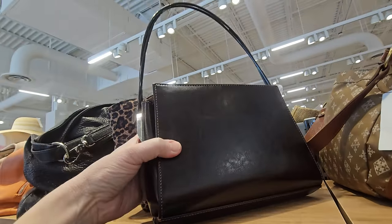This is a Fossil. You can tell by looking. Look at all those. Oh, it's not a Fossil. Is it? No. What? It is a Fossil. It's a pretty good looking one. Not sure if I'll get it or not. We might, if I remember at the end. I've already got probably 10 purses up there.